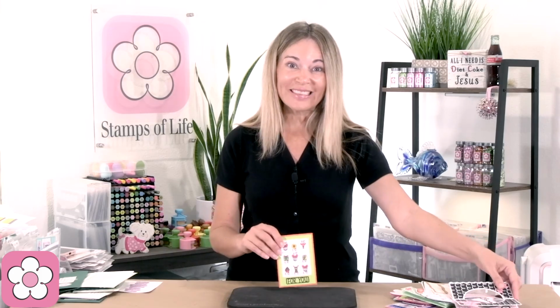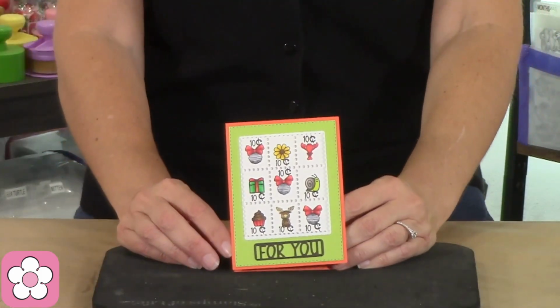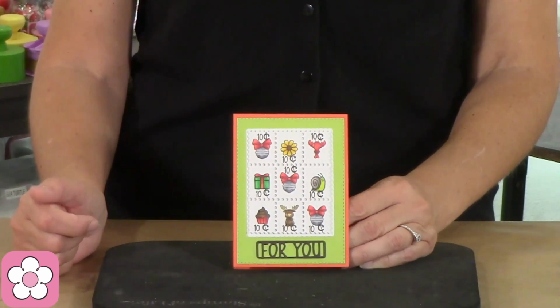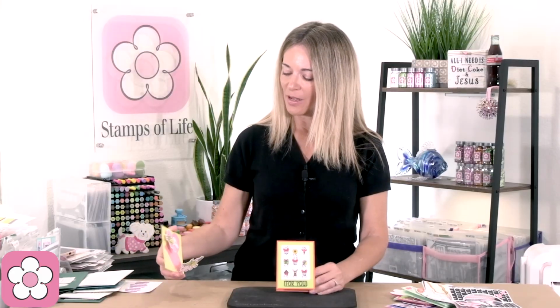We also released our fun icons. It's called More Icon Stamps, and look how cute it is on our postage stamp sheet. I just love how cute these little guys are. Lots of different options on there, a lot you have been waiting for. Now they're here. I hope you got that set ASAP because that one's awesome.